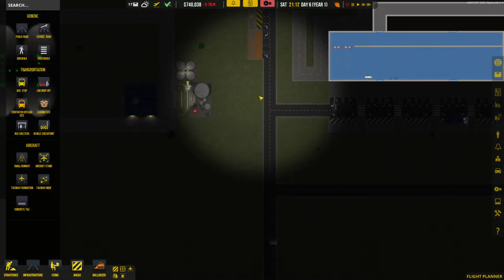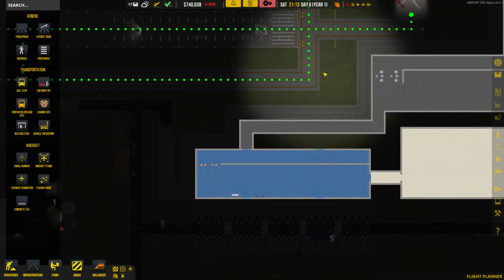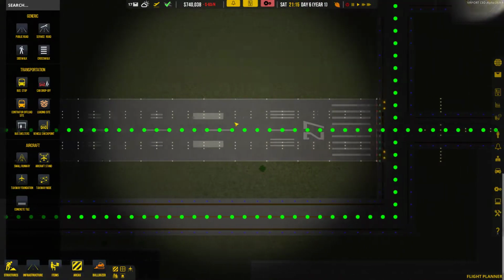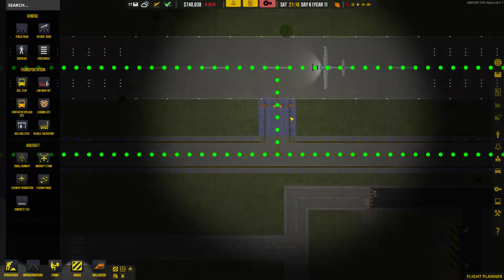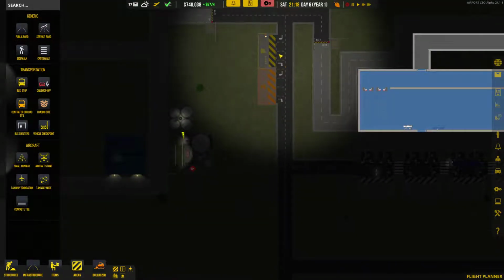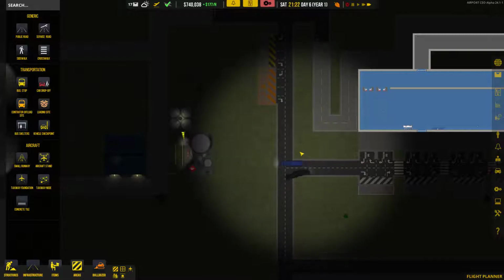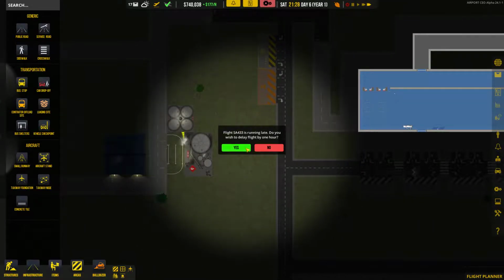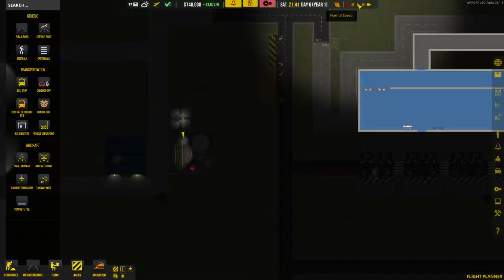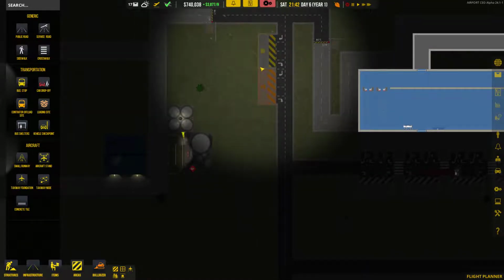The builders don't seem to be doing a whole lot at the moment either. Why are the builders not doing anything? Where are they? They're all up here in the toilets. And have I got my materials arriving yet? No. What about if I speed up time a bit? What we might do is just go back to regular speed.